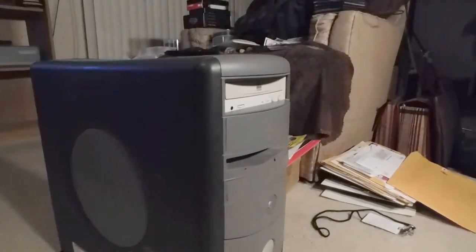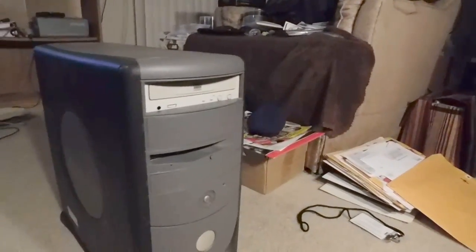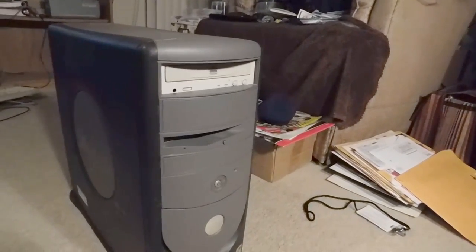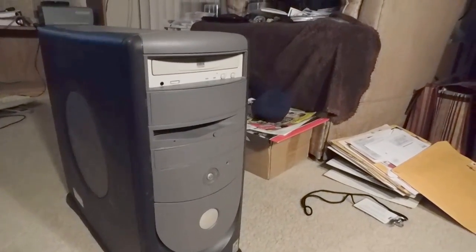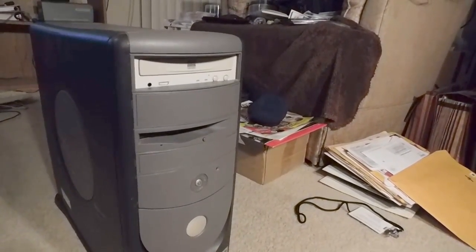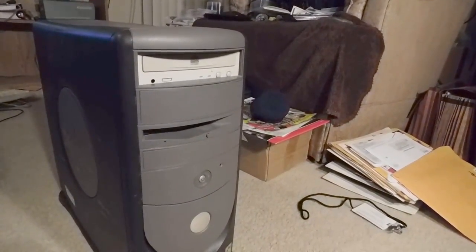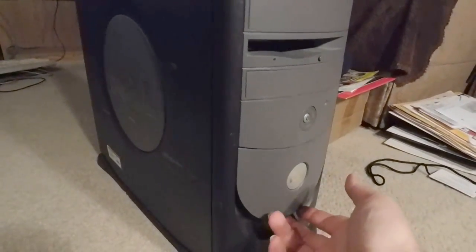Anyways, getting the computer came with a bit of a caveat, in that you had to agree to stay employed with Comcast for the next 3 years, or else you would have to give up the computer. So that was not a problem for me because I worked with them until well past 2004. But anyways, here's the computer in all of its glory.